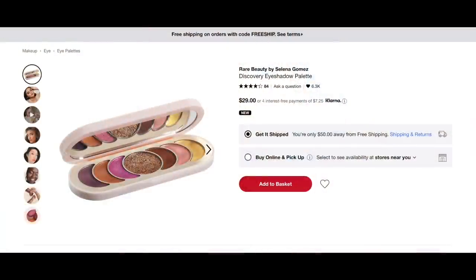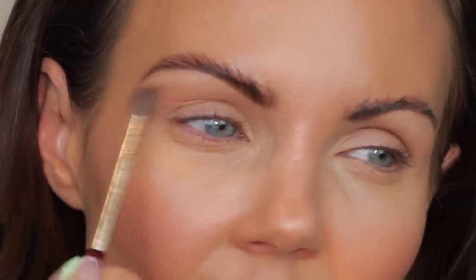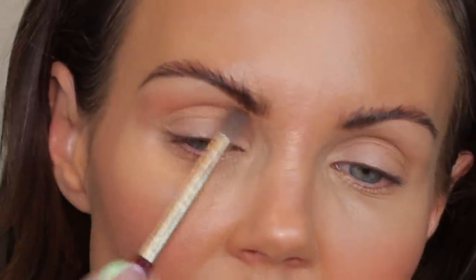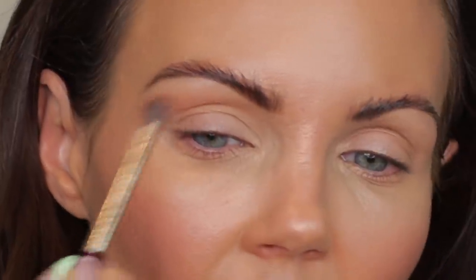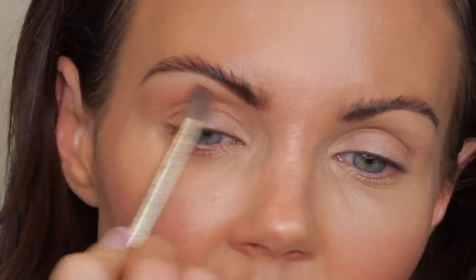Okay, so let's move on to the eyes. I picked up this palette from Rare Beauty. So we're gonna try it on. I wanna first grab this peachy shade right here. I don't think I've ever used mattes from them. I think I've only had their shimmer palettes, if I'm not mistaken. That's a really pretty peachy color though. And I'm getting pretty good pigment. Even though I do have self-tanner on, I'm getting good pigment.